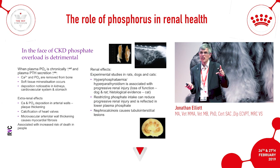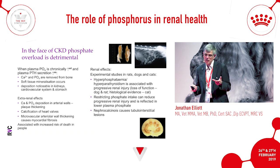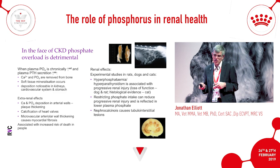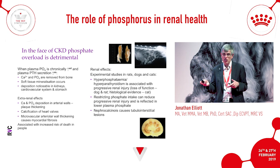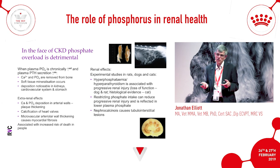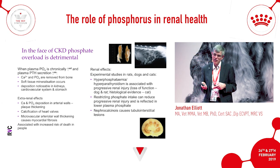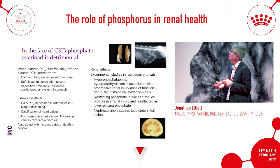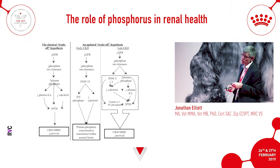Our assumption is that we're just looking at the kidneys, but actually these two systems work so closely together. Experimental studies in rats, dogs and cats show that hyperphosphatemia and hyperparathyroidism is associated with progressive damage to the kidneys, and that's loss of function in the dog and the rat, and it's histological evidence in the cat. Whereas restricting phosphate intake can reduce progressive kidney injury and slow down that whole process, and that's something that, again, there are clinical studies as well as experimental studies. So in effect, what we're looking at here is, rather than what was thought about in the 1980s, 1990s, was the trade-off hypothesis.